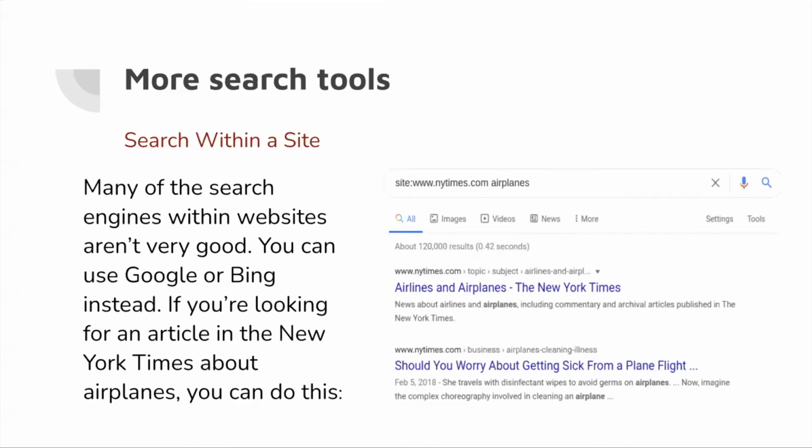Searching within a site. Many of the search engines within websites are not very good. You can use Google or Bing instead. If you're looking for an article in the New York Times about airplanes, you can do this. So you can simply type site, then a colon, then the site that you want to search, and then just the topic that you want to find out about.